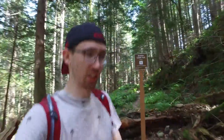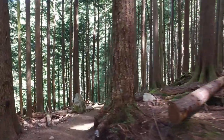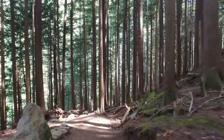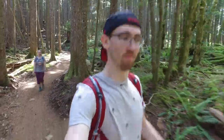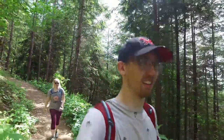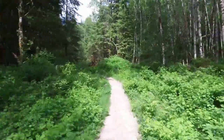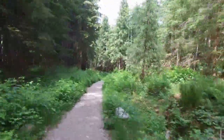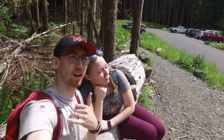From this spot here at the junction, right here, this junction, we have elevation of 880 feet down to the car. This splintered tree means we're almost out. Ta-da! Success! Trail complete.